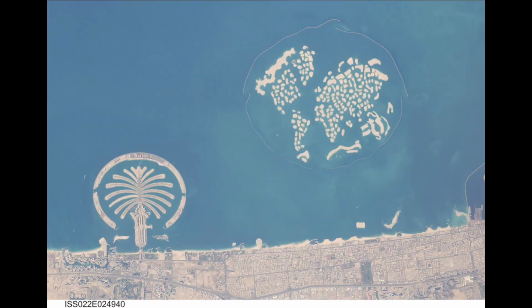This is called the World or the Archipelago. I believe that's how you pronounce it. But it's basically supposed to be the world islands. They're composed of sand that was dredged from Dubai's shallow coastal waters. And from an aerial view, it's supposed to look like the world map, which is so awesome and super cool.